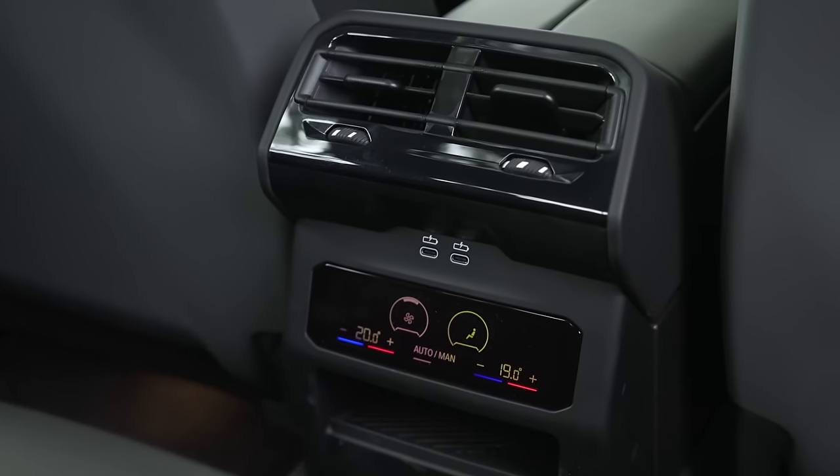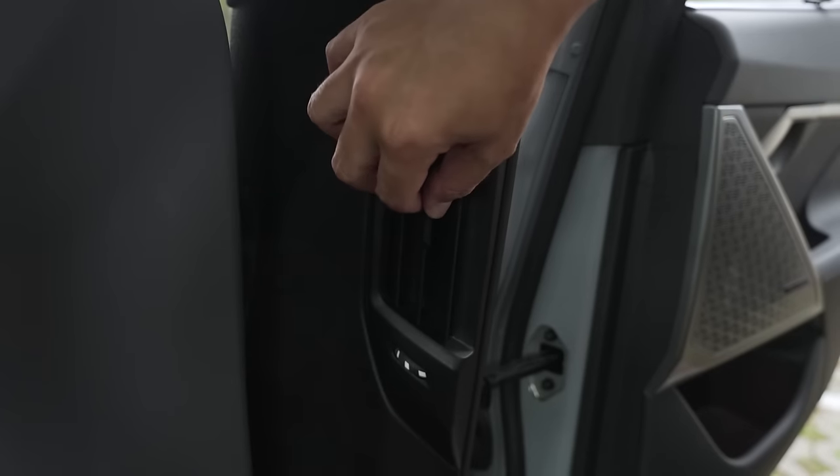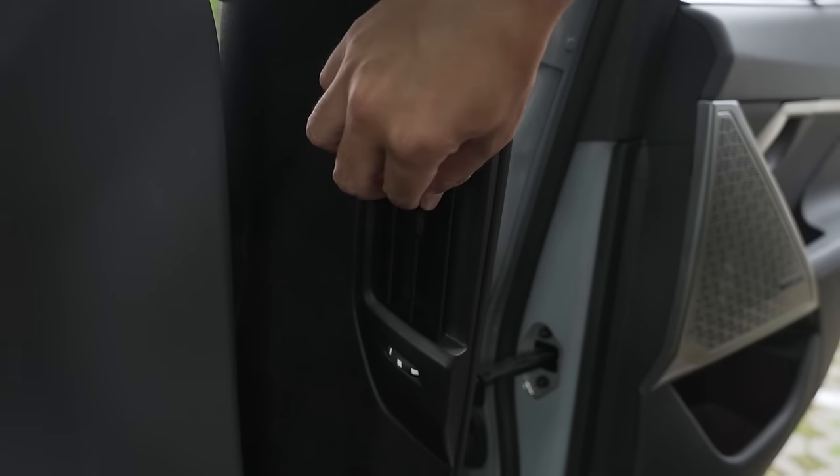Other than that, you've got plenty of aircon vents in the back here. Two in the middle as usual, and two more on the B pillars. Plus, you've also got a full proper 4-zone climate control system in this car.